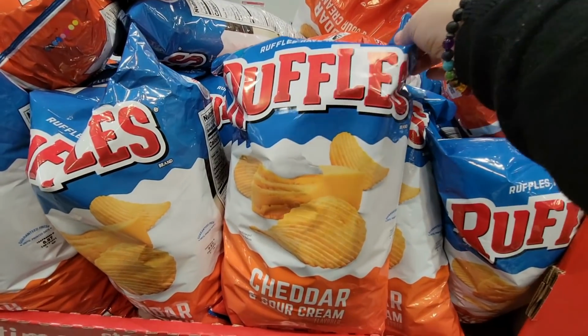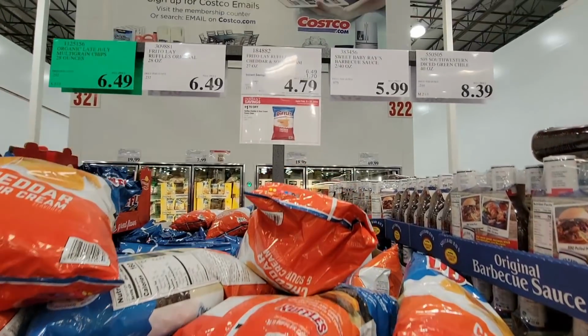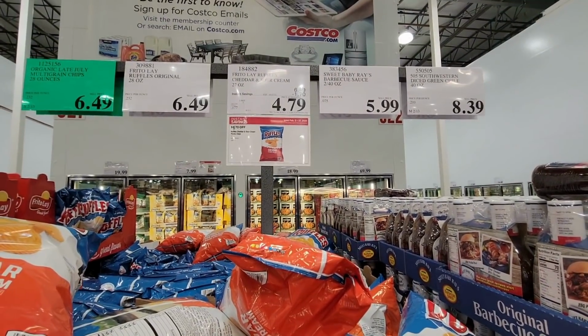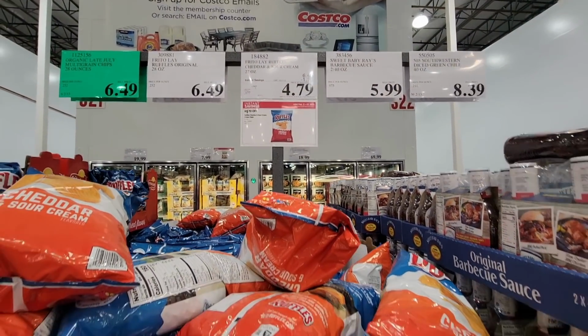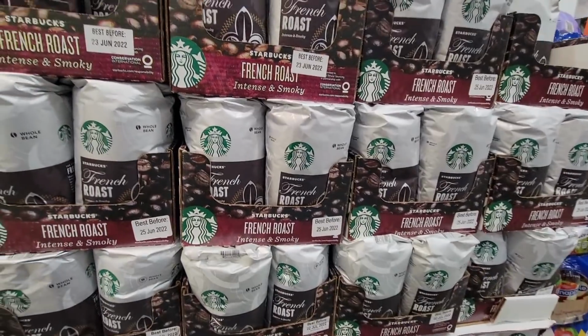The big game is coming. We've talked about the Super Bowl. The playoffs are already done. Ruffles. I always like these. These are very nostalgic for me. I don't know why. I always think of when I'm a kid. $4.79 for that big of a bag. That is such a good price too.